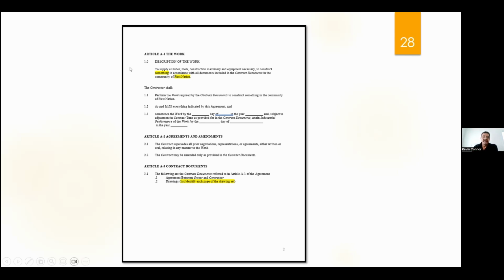Okay, and we're going to build it in the First Nation, right? So fairly specific, unambiguous. I'm supplying everything: labor, tools, machinery, equipment necessary to build the house in accordance with these documents in the First Nation, right? So it wouldn't allow me then to come back later and say, oh, well, I didn't know I was building it in Lac Seul.